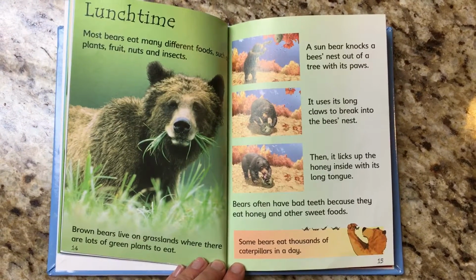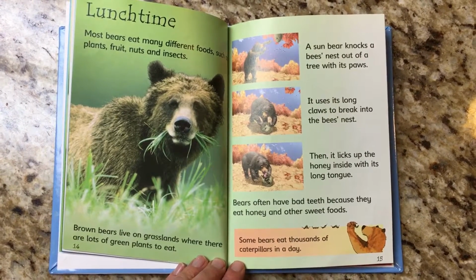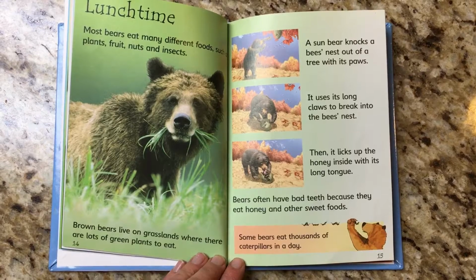Bears often have bad teeth because they eat honey and other sweet foods. Some bears eat thousands of caterpillars in a day.